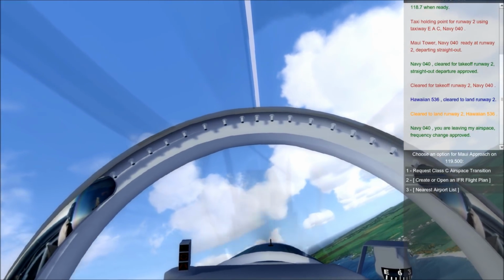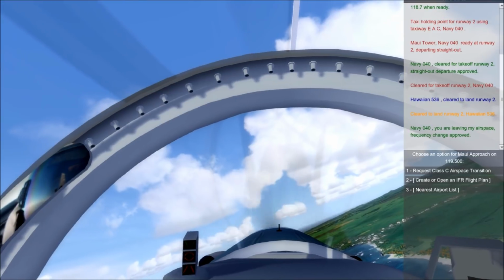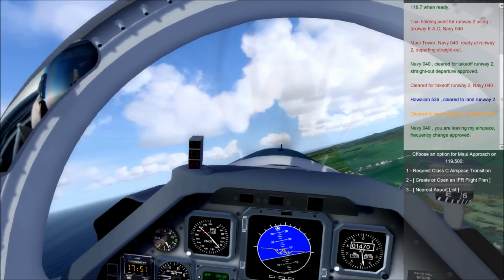Alright, good deal. And let's go with Maui approach. We're going to ask for a Class C airspace transition.